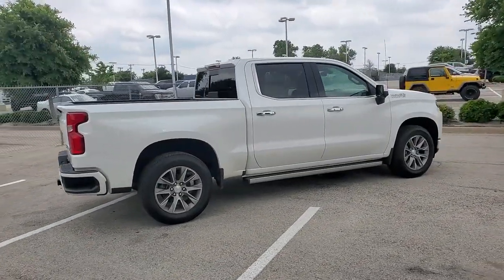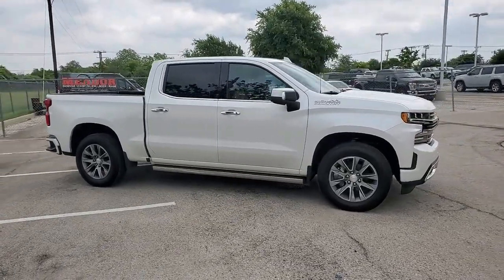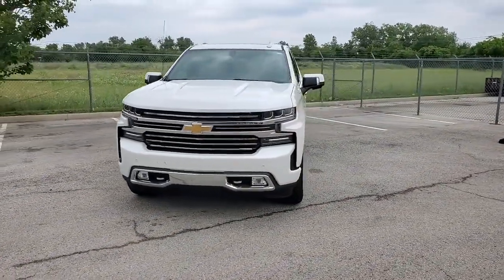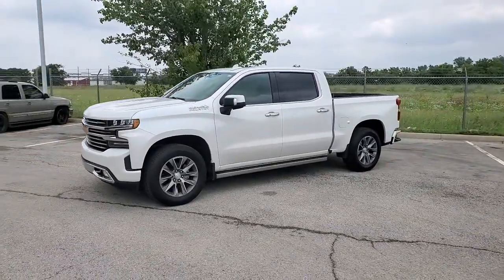These are just some of the great options this vehicle comes with: heated steering wheel, Apple CarPlay and/or Android Auto, heated driver's seat, navigation system, keyless entry, sunroof, premium sound system, remote engine start, power passenger seat, backup camera.